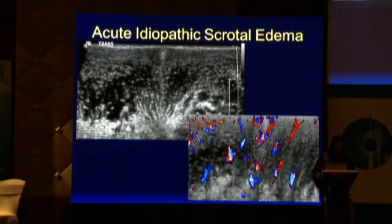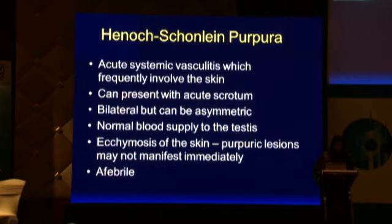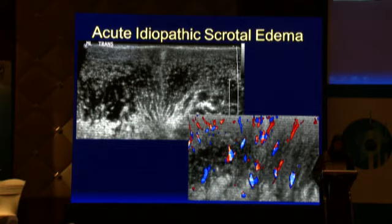And this is what it looks like. Everyone I've seen, all of them, they all look the same. It has the classic fountain sign, and the idea is that centrally you have the spout, and then the fountain kind of goes out from there, from the median raphe.